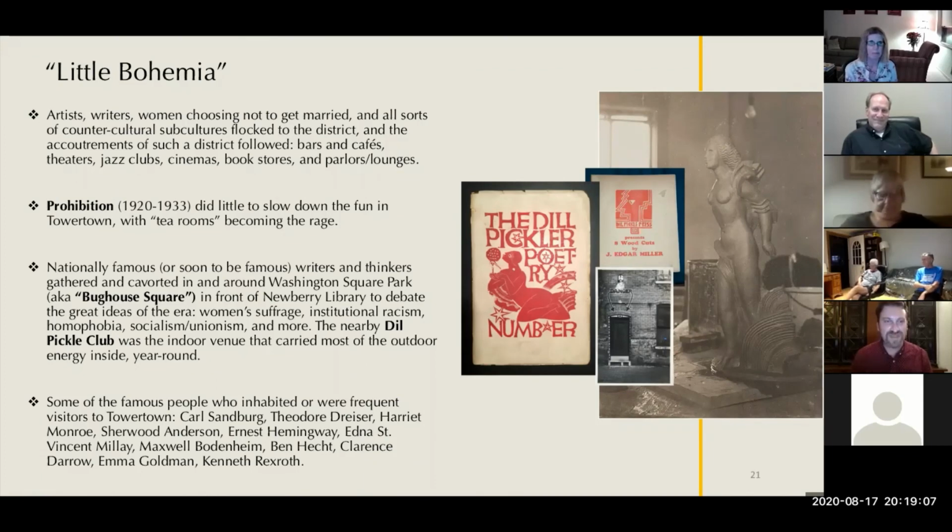So, of course, Keith's mentioned a lot of famous artists and writers who were in the Hyde Park art colony area, as well as the Fine Arts Building. Many of these folks also spent plenty of time in Towertown. Just some of them mentioned there: Carl Sandburg, Dreiser, Harriet Monroe, as we mentioned before. And then others you might not think of, like Clarence Darrow, the lawyer, Emma Goldman, a radical anarchist and organizer at that time, and Kenneth Rexroth, a poet.